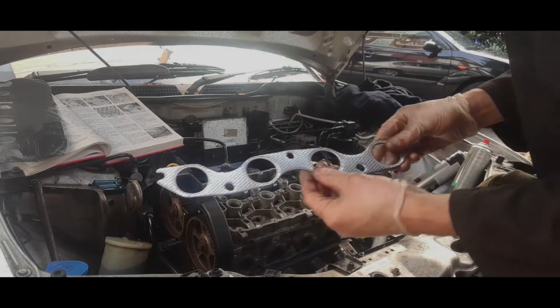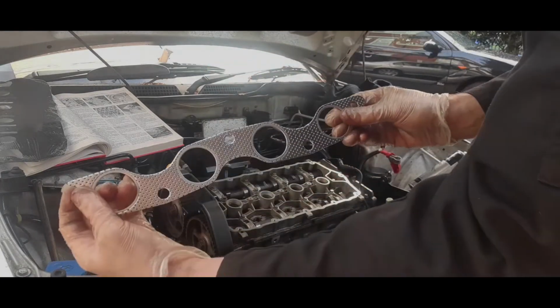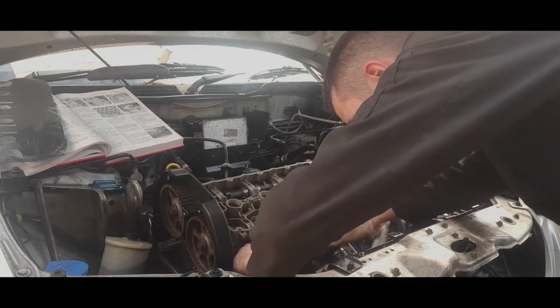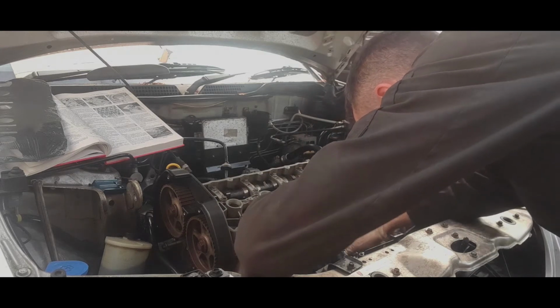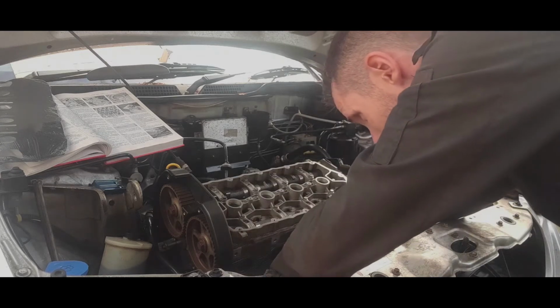Right. With the gasket, remember the flat side goes on the engine side. It's got this cut out to this side of the car, so we just slip it under and get it on the studs. Easy peasy. Right, that's on. Now we can just get the manifold.